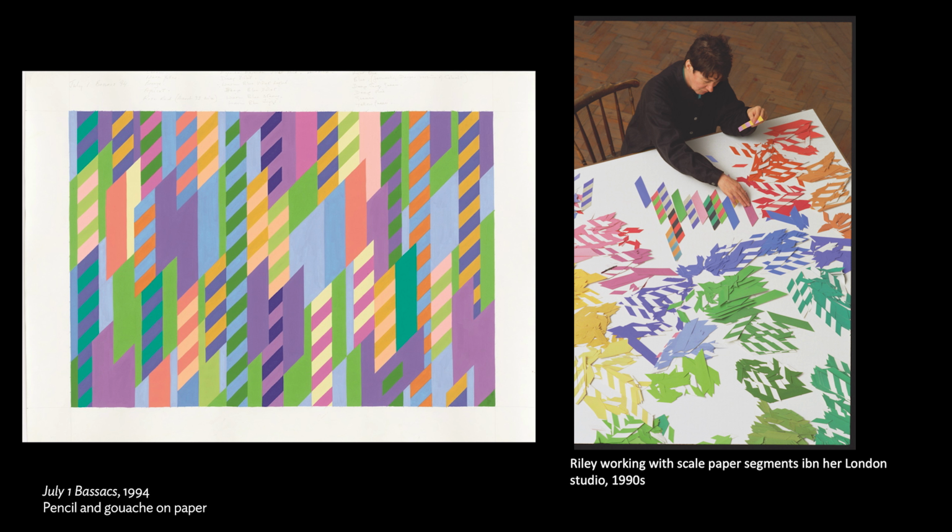So again, the straight line ranges from the crossover to the vertical, and then she moves away to some extent from this very vertical structure, although we still have, and these are what she calls her rhomboids or zigs. So we still have the vertical structure here. You see the vertical lines, but there are these sideways lines that move in different directions. This is from the 1990s.